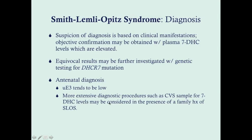Now, when you have a couple that's delivered a child previously with SLOS, you probably will be asked, of course, what's the chance of a future child having this disease? Since it's autosomal recessive, if mom is now having a child with partner number 2, then the chances are quite low, because both parents had to have the recessive allele. However, if this is a couple's second child and they had the first child diagnosed with SLOS, then the chances are about 1 in 4, just like any other autosomal recessive disorder.